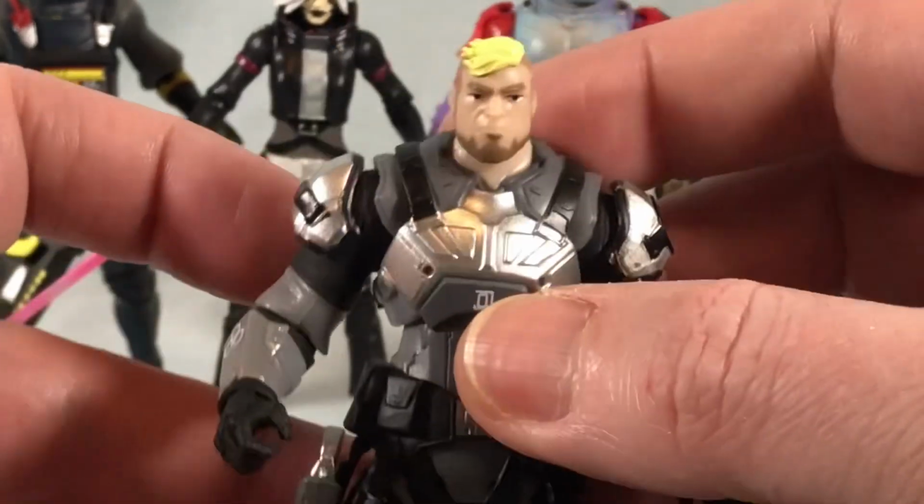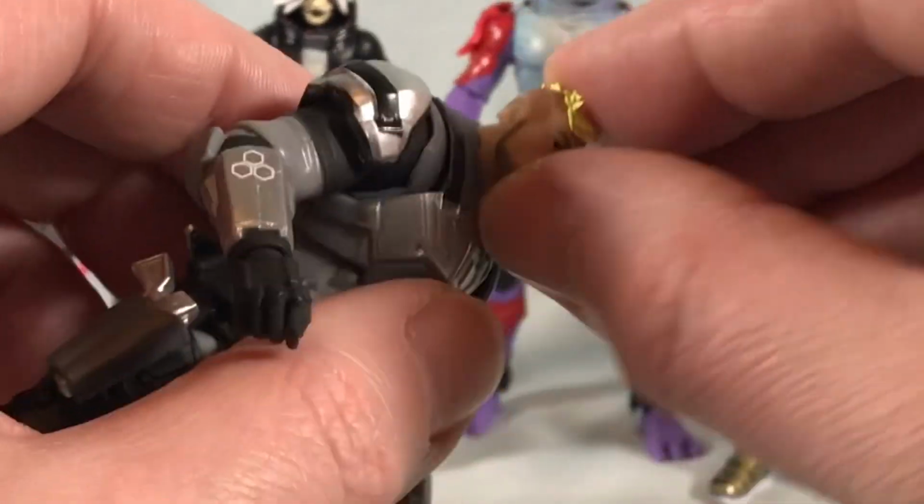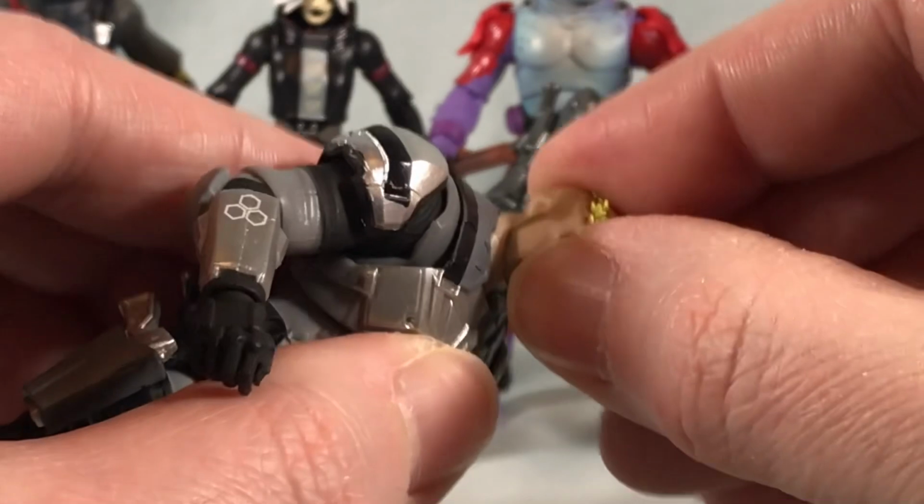Now, articulation-wise, these are all pretty much the same. They have a hinge and a ball joint in the neck.